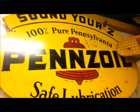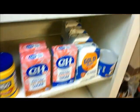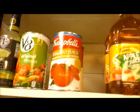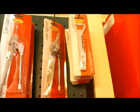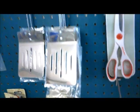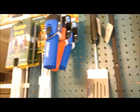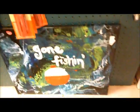Historic old Pennzoil sign. Oil. And I've got quite the variety here. I really do. Everything you need for a cookout: can openers, a pair of pliers, tablecloths, scissors, spatulas, grill cleaners, camp forks, lighters. These come in real handy. They really do. We use those all the time.